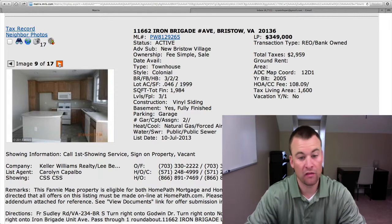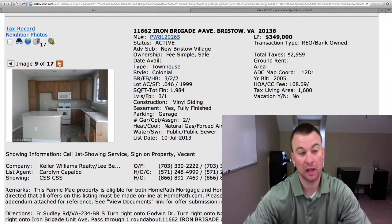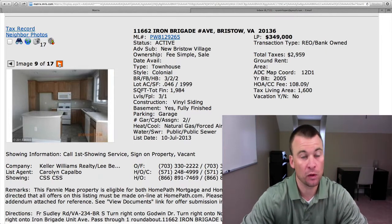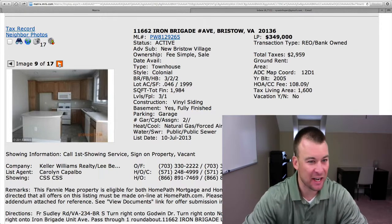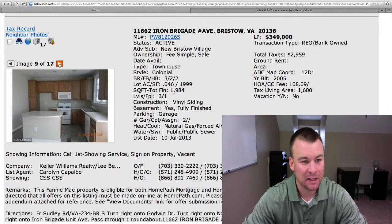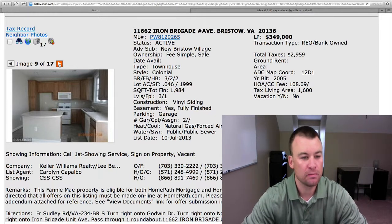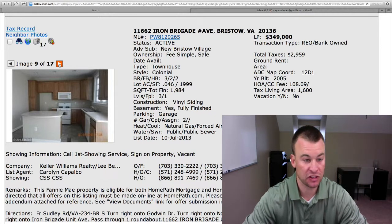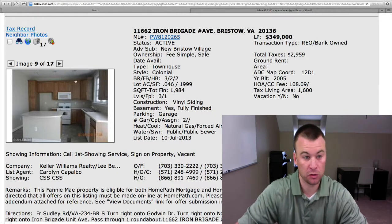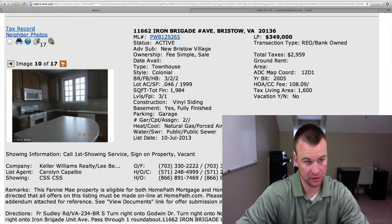This property does qualify for HomePath mortgage or HomePath renovation mortgage, which means that if there are some repairs that you would like to make, you could potentially throw that into your mortgage. White appliances in the kitchen with oak cabinets, standard countertops. It's pretty blah to me. I mean, you could obviously upgrade these things, and if you did go through with a HomePath renovation, you could make these upgrades, but then you're adding on to your mortgage essentially, so you'd have to tack the renovations on to the sales price or to your actual loan amount. But it is an option for somebody that wants to be able to do that and make it their own.